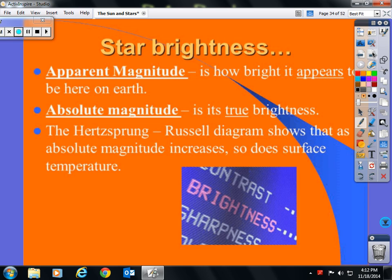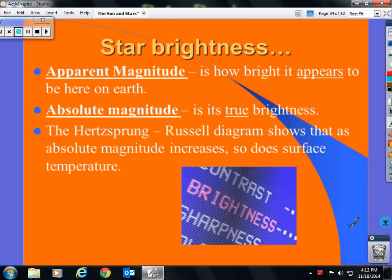Okay, magnitude, you have two types. There's apparent magnitude and absolute magnitude. Apparent magnitude is how it appears to us on Earth. So the brightest star may not actually be truly the brightest. The absolute magnitude is its true brightness if you were to get close to it and see its actual brightness. The Hertzsprung-Russell diagram shows the relationship between the magnitude and the surface temperature.